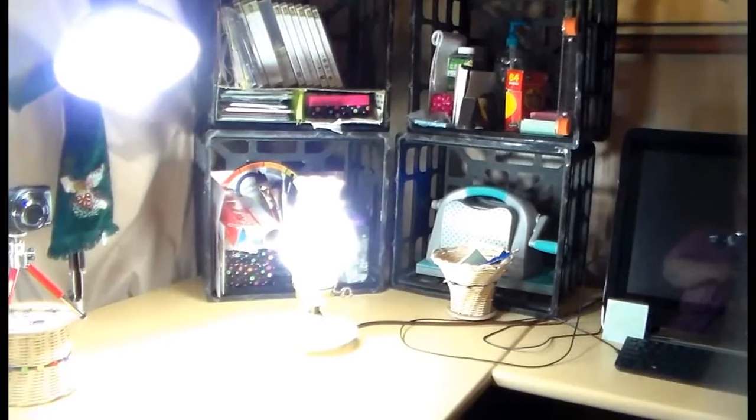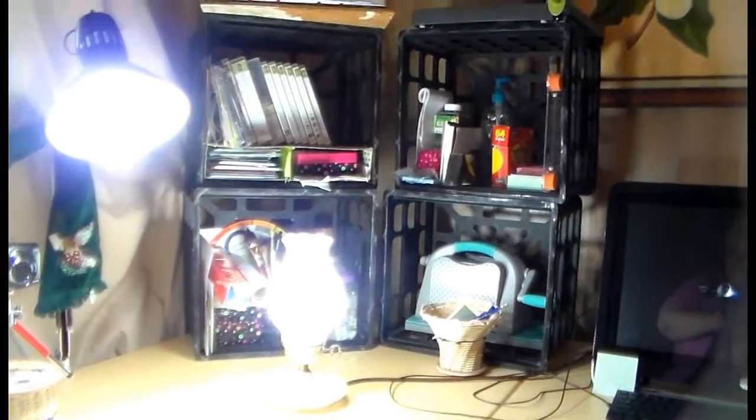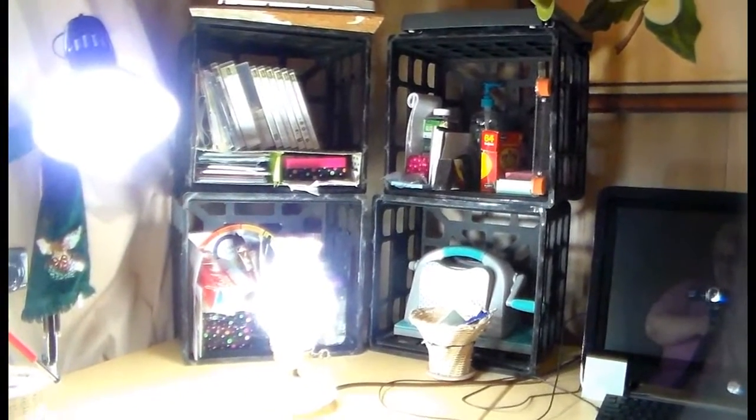And this is the storage that you saw on the corner of my desk, and I'm going to zoom in so you can see a little bit better and we can discuss what's up there.